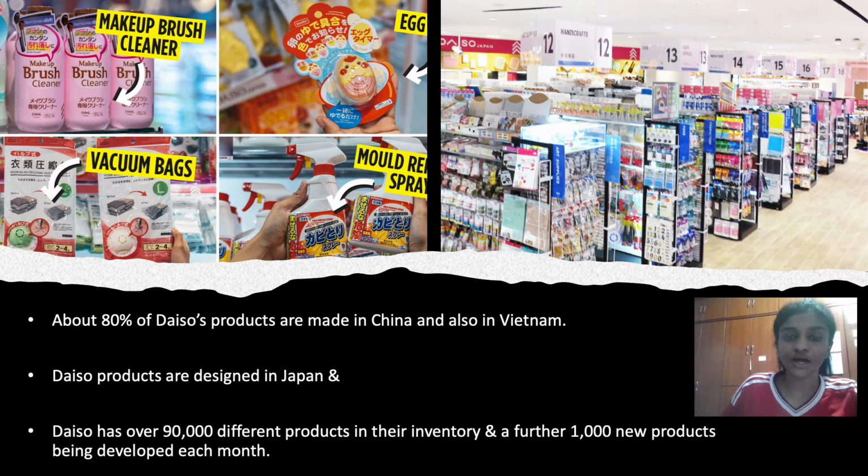All of Daiso's products are designed in Japan and they ask foreign partners to produce the products for them with Daiso's severe quality requirements. About 80% of Daiso's products are made in China and the rest in Vietnam. Daiso purchases its product in bulk from its manufacturers, hence lower wholesale prices. The cheaper labor costs translate to increased profits. This is how Daiso is able to maintain a low pricing strategy so that consumers are able to afford it easily.